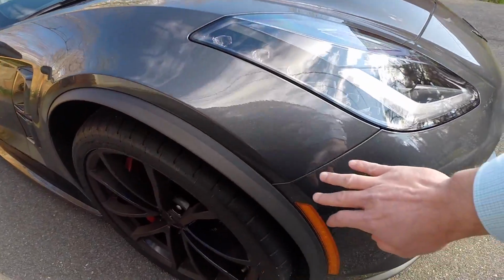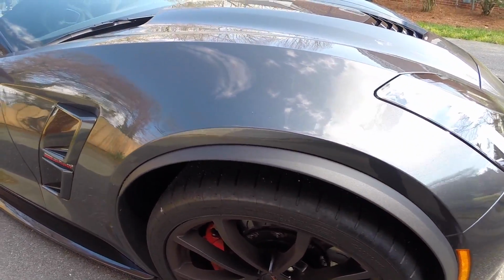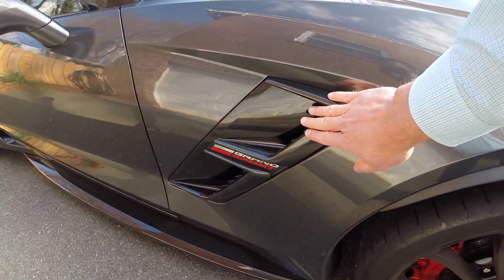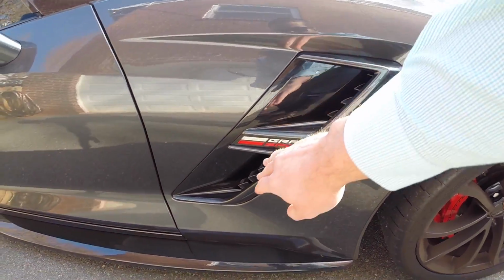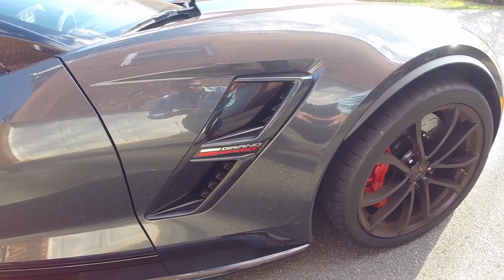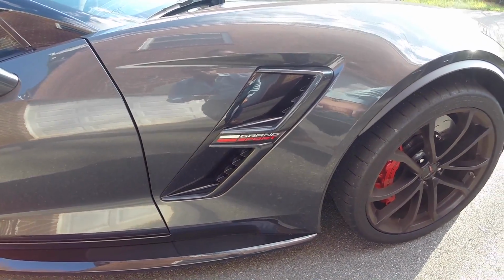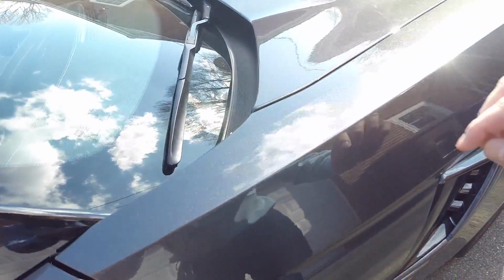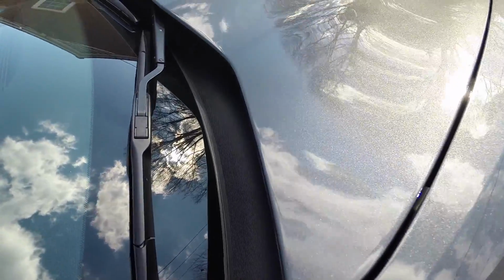Over to the light. You can't even see where the film hits the wheel well. On these particular vents, the previous installer had placed some paint protection film on it, but I just had it removed because there's no way to get the bubbles from showing up there. On the actual hood itself, it does not wrap around, but it does not need to. I hope you can see that well in the video.